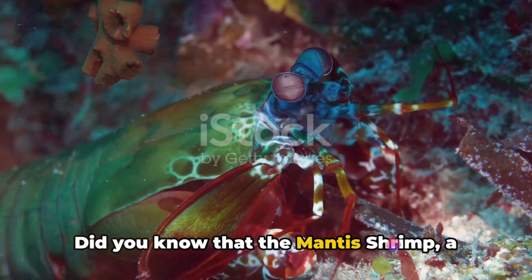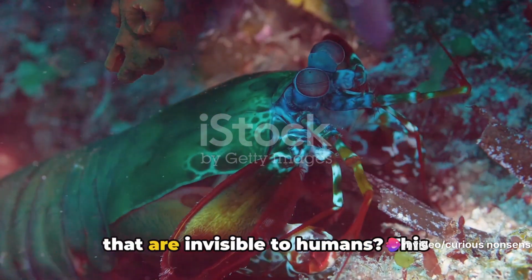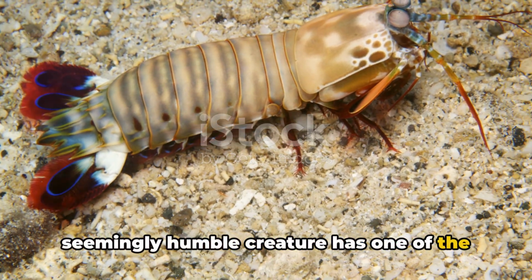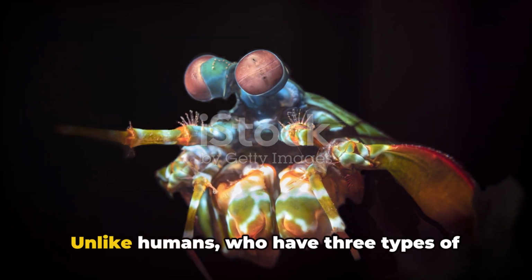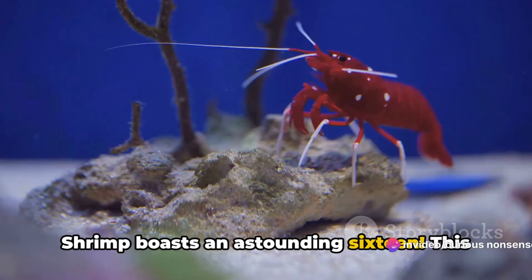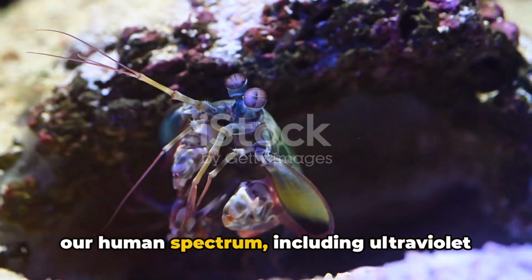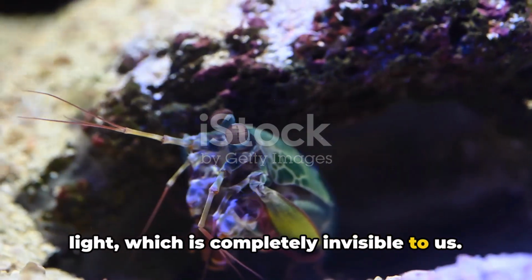Did you know that the mantis shrimp, a small marine crustacean, can see colors that are invisible to humans? This seemingly humble creature has one of the most extraordinary visual systems in the animal kingdom. Unlike humans, who have 3 types of color receptors in their eyes, the mantis shrimp boasts an astounding 16. This means they can perceive colors far beyond our human spectrum, including ultraviolet light, which is completely invisible to us.